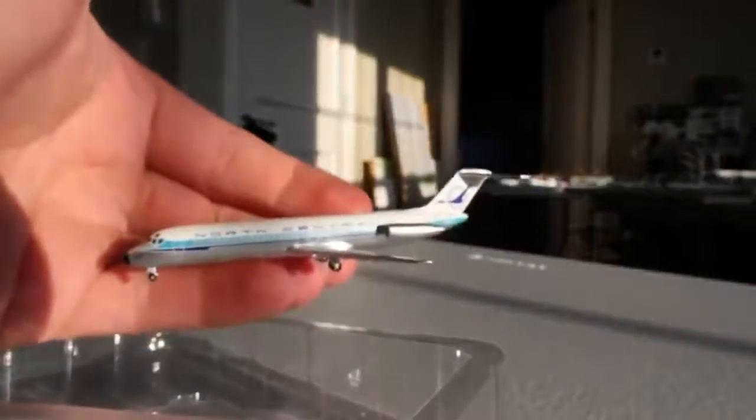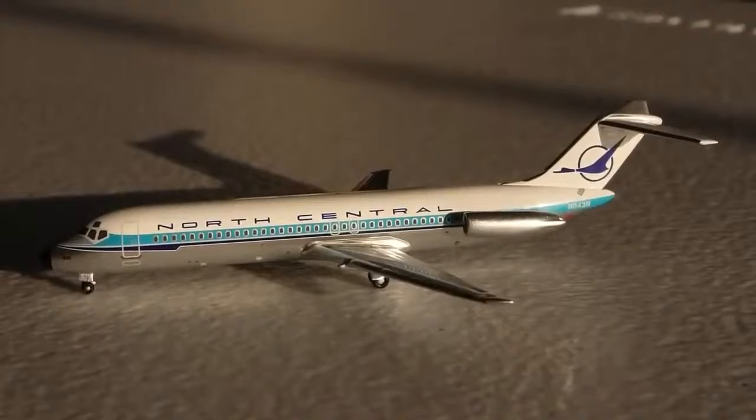North Central never flew anywhere in the regions that I'm currently trying to do a throwback model airport of, so I will definitely still be looking for one in the future, but I know that he's really going to appreciate this, because I mean, how could you not appreciate that right there? That is super cool. And here it is, everybody, the Aero Classics 1:400 scale North Central Airlines Douglas DC-9-30.